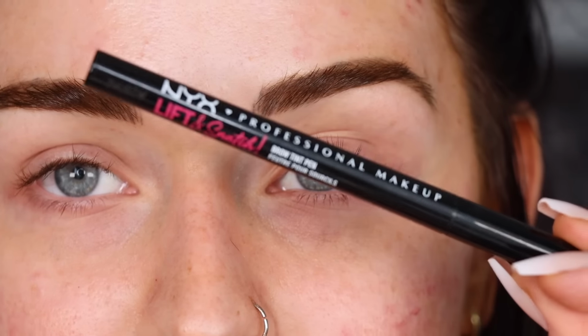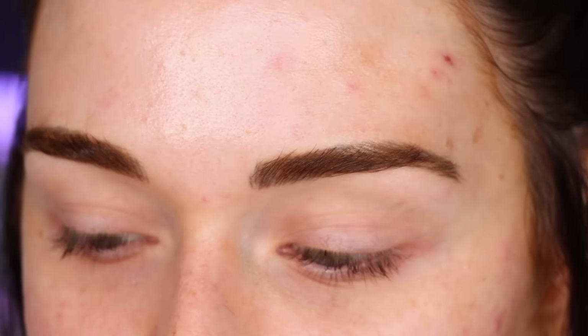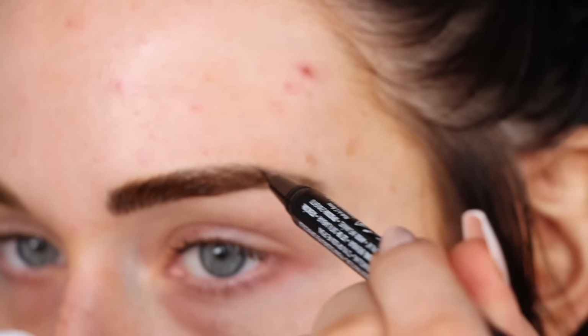And then I'm gonna take a brow pen. I'm gonna use this one by NYX. I've really been loving this one and it's so inexpensive. I'm just gonna brush some of this into the front of my brows right here. And also the tail.